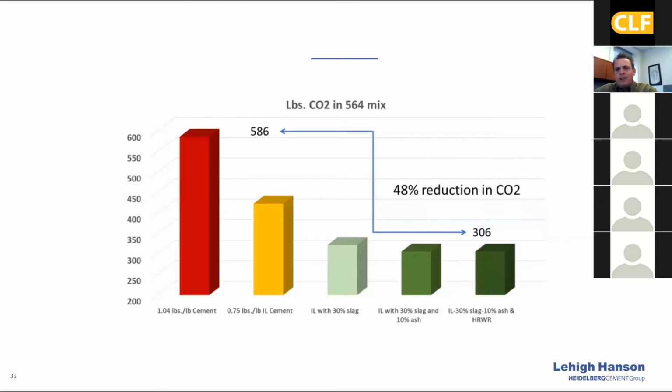The result is concrete with a CO2 content of 306 pounds. This is a 48% reduction from the industry average. This is something that could be done tomorrow, and in a lot of instances is already being done. All concrete should be made with PLC and supplementary cementitious materials like slag wherever possible.